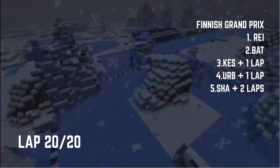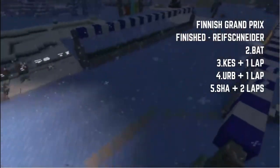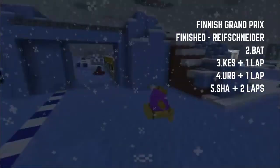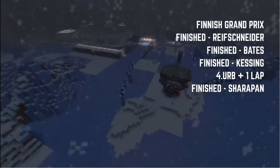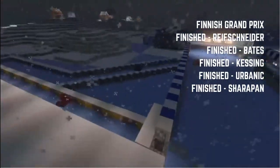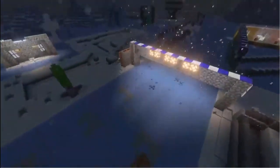So Jason comes across the line in first place. Jason Riefschneider wins. So Ryder comes across in second. Crosby in third. Okay, sorry. Yeah, Evan in third. Okay, sorry. Confusion with the lapped vehicles here. So Kessing finishes off the podium in third.